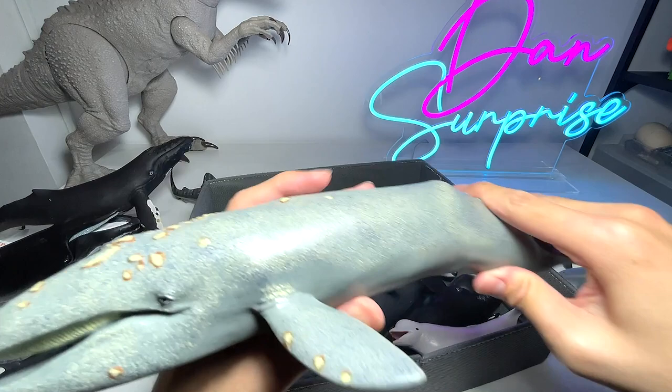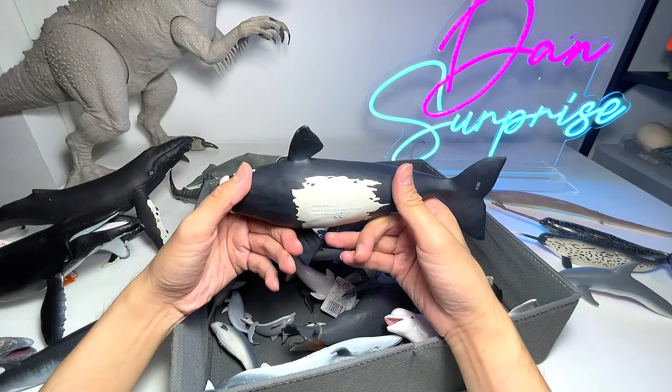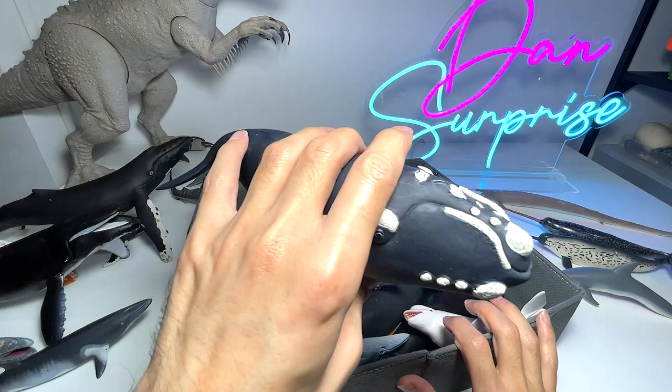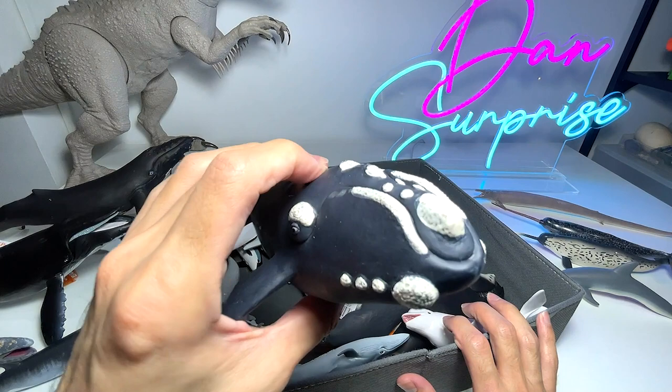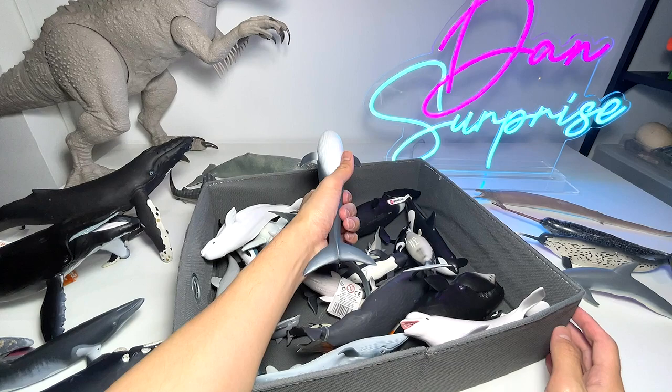Next, what is this? This is a right whale figure. So these are known as the right whales because they are the right kind of whales to hunt. So basically, when they are being hunted, the body floats to the surface of the ocean. So it's much easier for the fishermen to harvest.